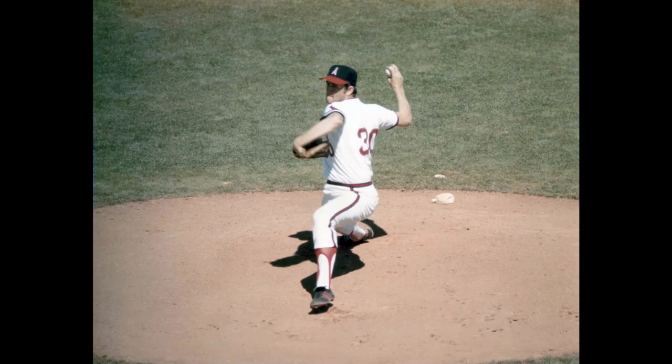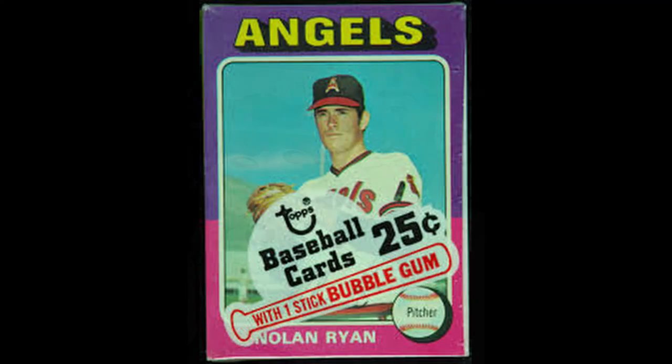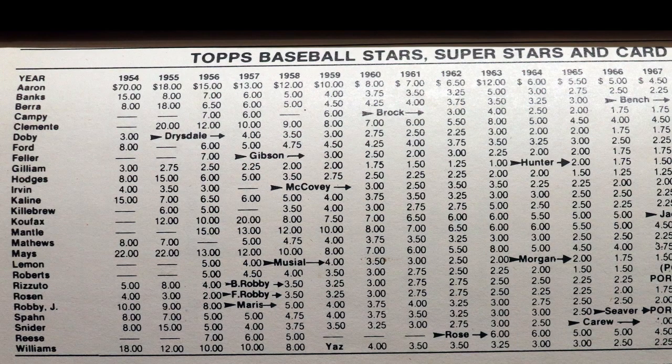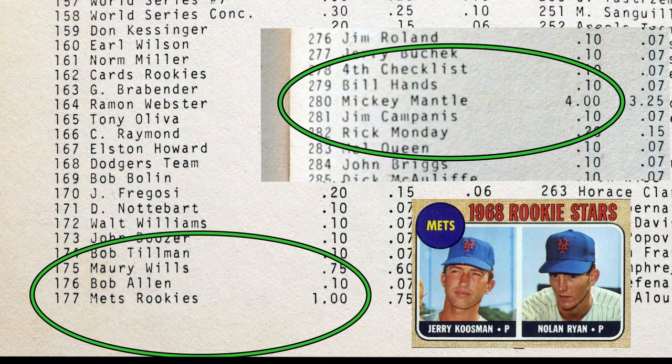Another thing that stands out is that Nolan Ryan wasn't yet a big deal in the hobby. He was a star in the middle of his career, but his cards didn't attract too much attention, even though he had thrown 4 no-hitters and had almost 3,000 strikeouts. If you look at this dealer's ad, he's not even mentioned. Under the 1968 set's value, Beckett put the cost of a mint Ryan rookie card at only $1, 4 times less than Mantle or Mays.